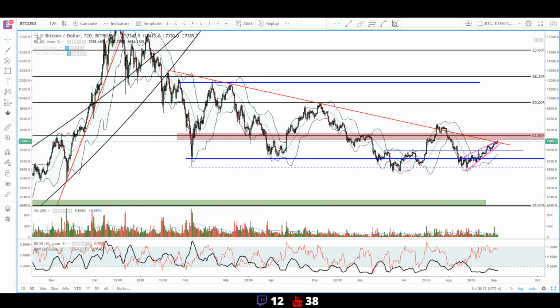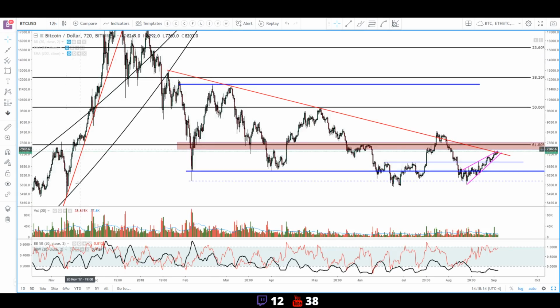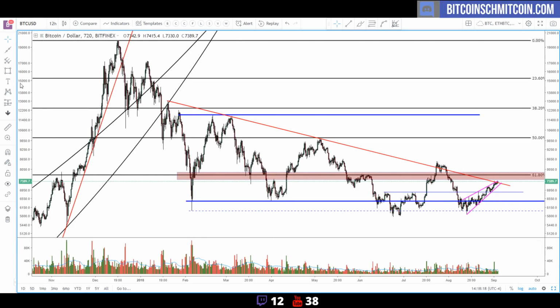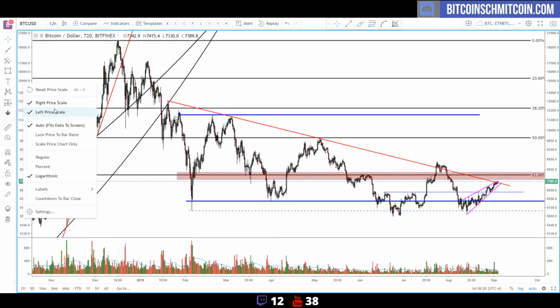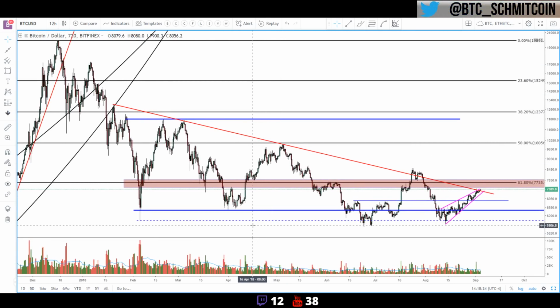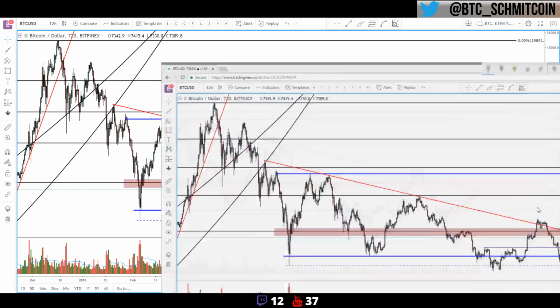I'm going to get rid of this. I guess I don't need the Bollinger Bands on here. I'll need this, or this. Okay. And I don't know why TradingView is putting the scale on the left, but it needs to stop doing that. Okay. So here's a zoomed in version. Let's go ahead and look at the 12-hour chart.